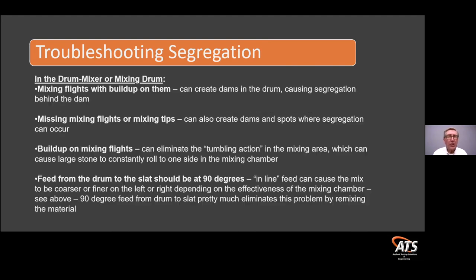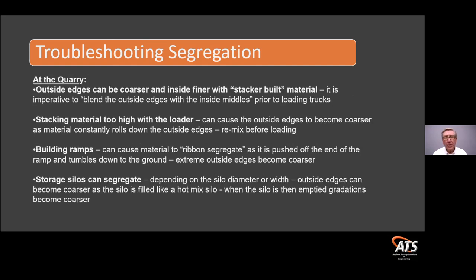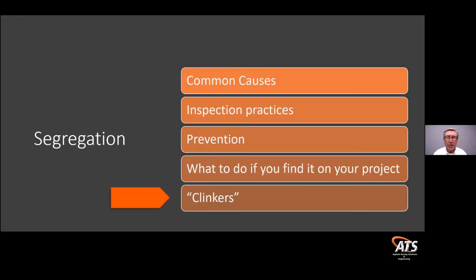So if it's not in the mixing device, go look at the feed bins, go look in the stockpiles, go all the way back to the quarry. This is why verifying the gradation as it comes into the plant becomes so important. And a lot of agencies, you know, have that specification.